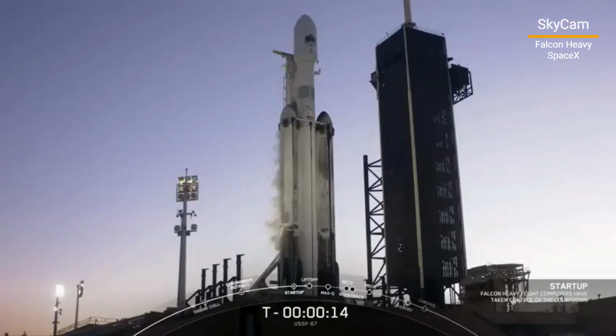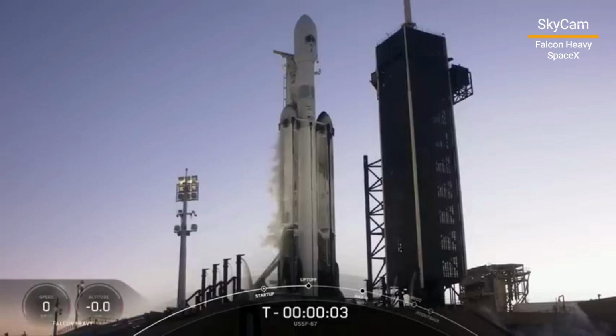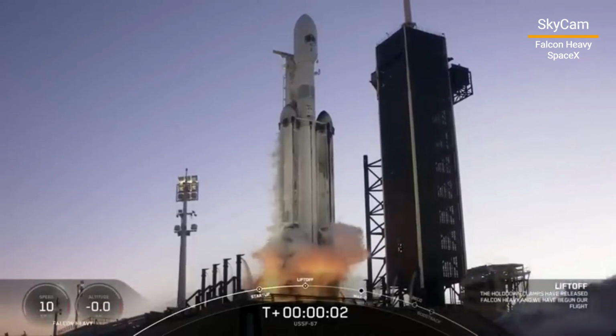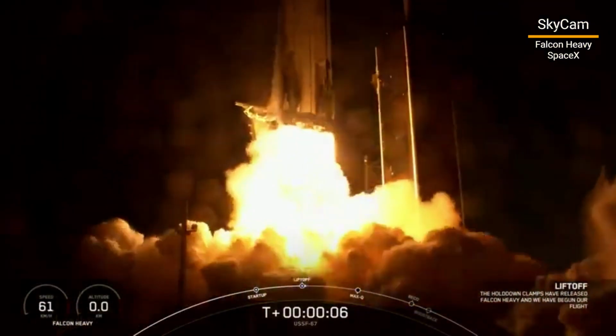15 seconds. T-minus 10, 9, 8, 7, 6, 5, 4, 3, 2, 1. Engine full power. And liftoff. USS 67. Go Falcon Heavy.